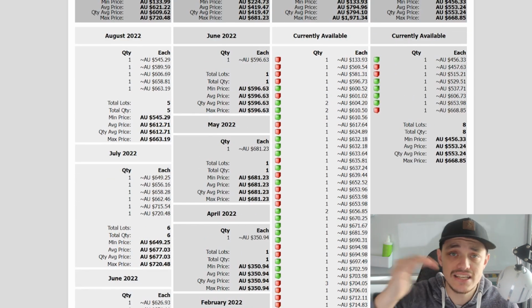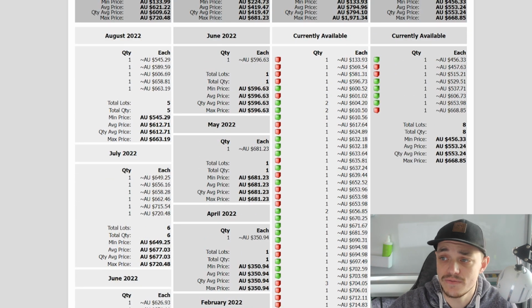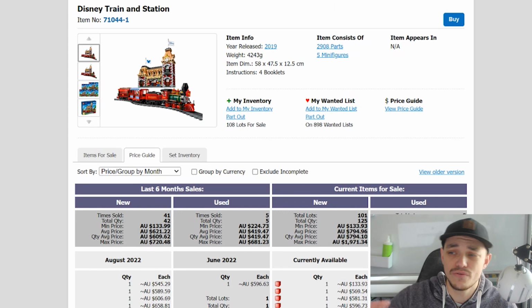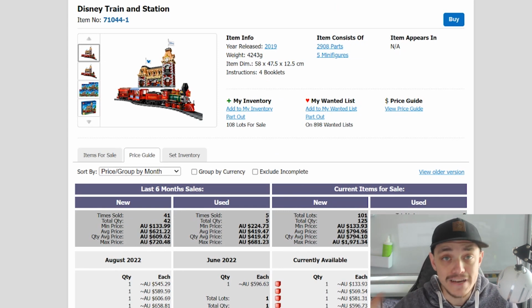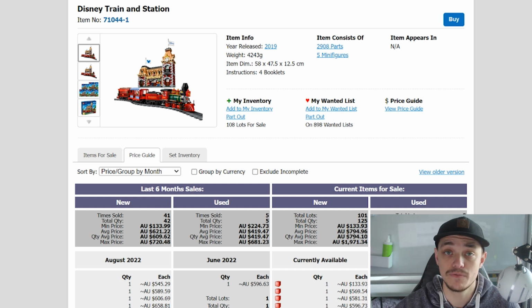So the last couple of months, it has slowly started to increase in value. If we go off an average of the last 6 months, June and July, after fees, you're probably going to look at about 620 bucks. So that's the Bricklink value.